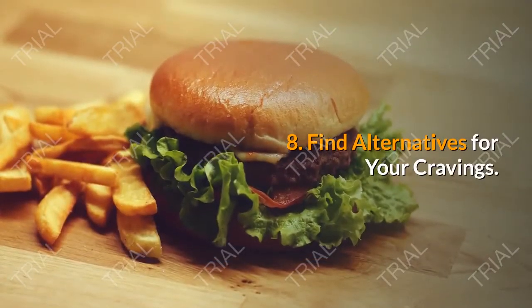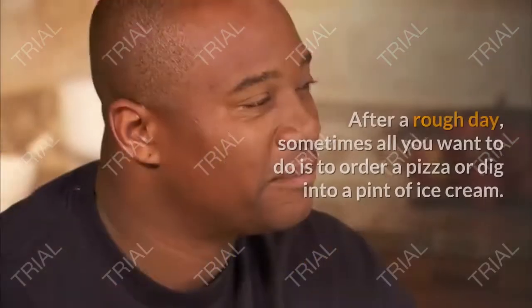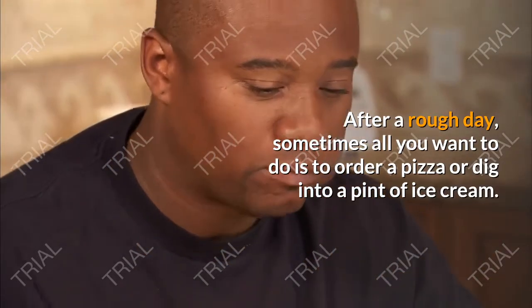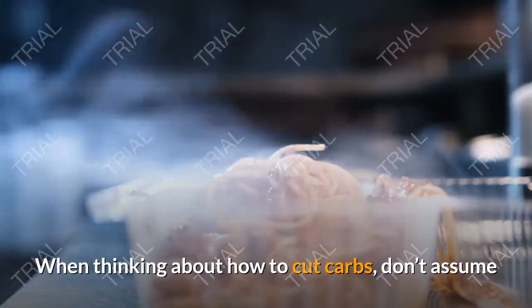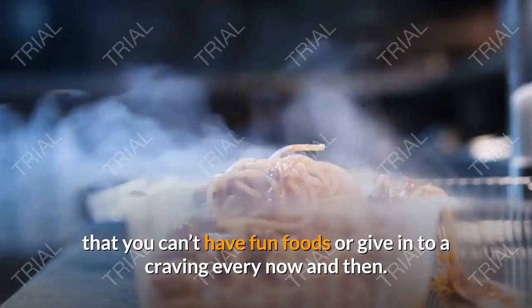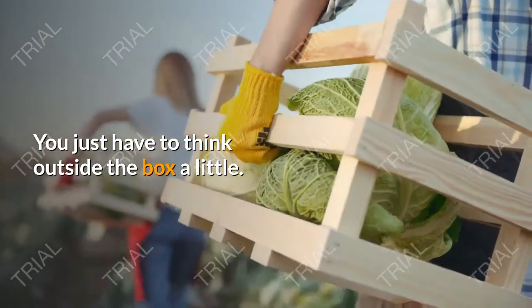8. Find alternatives for your cravings. We all have food cravings. After a rough day, sometimes all you want to do is order a pizza or dig into a pint of ice cream. When thinking about how to cut carbs, don't assume that you can't have fun foods or give in to a craving every now and then. You just have to think outside the box a little.